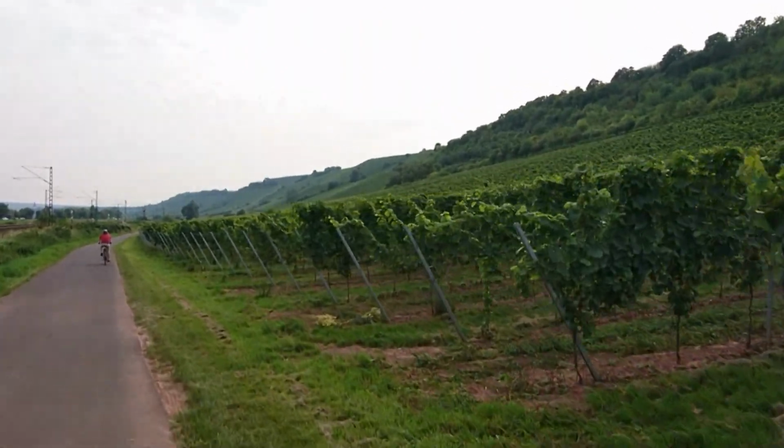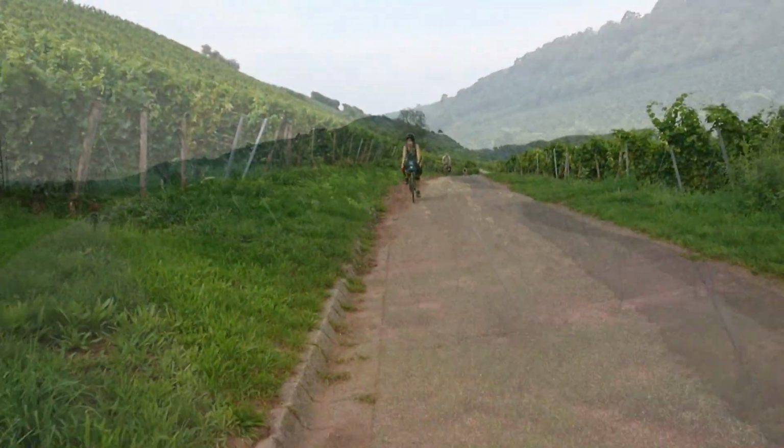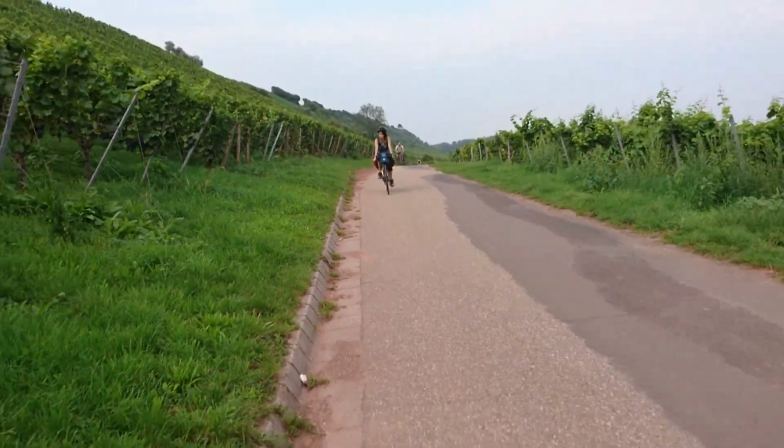After Mainz, there was some lower rolling hills, and this was also a big wine producing region for Germany, so we were biking through a lot of vineyards.